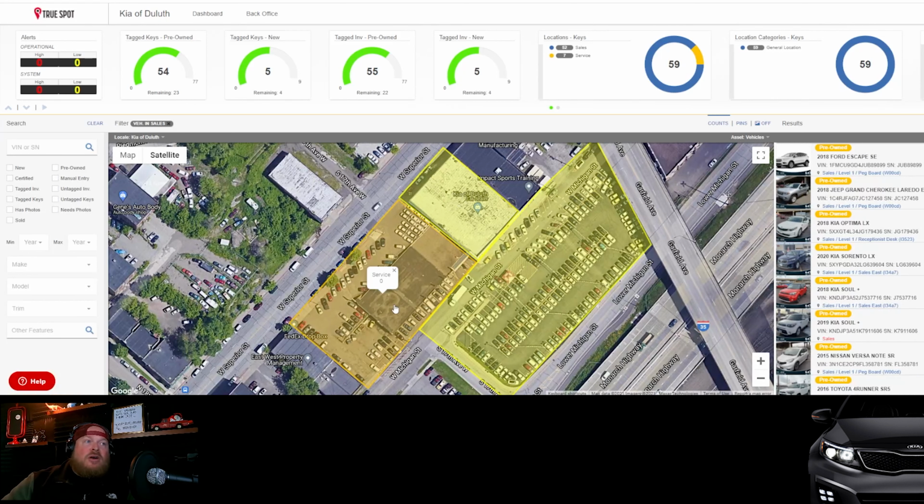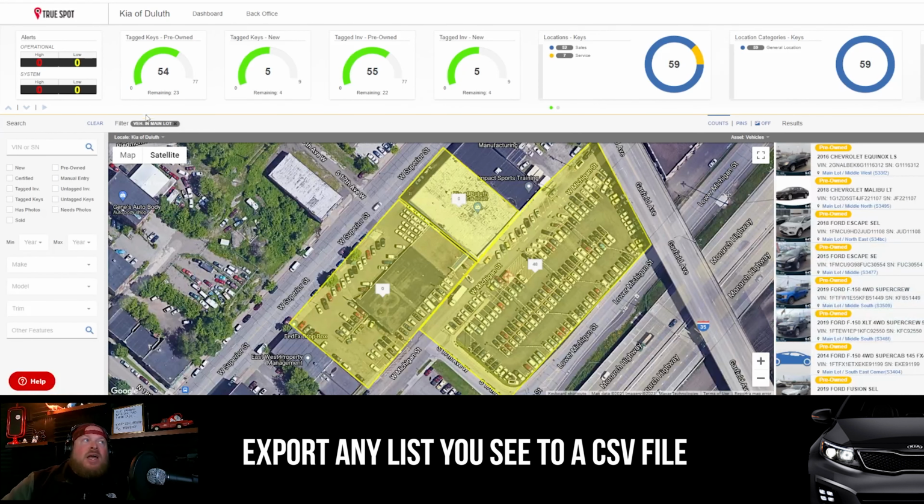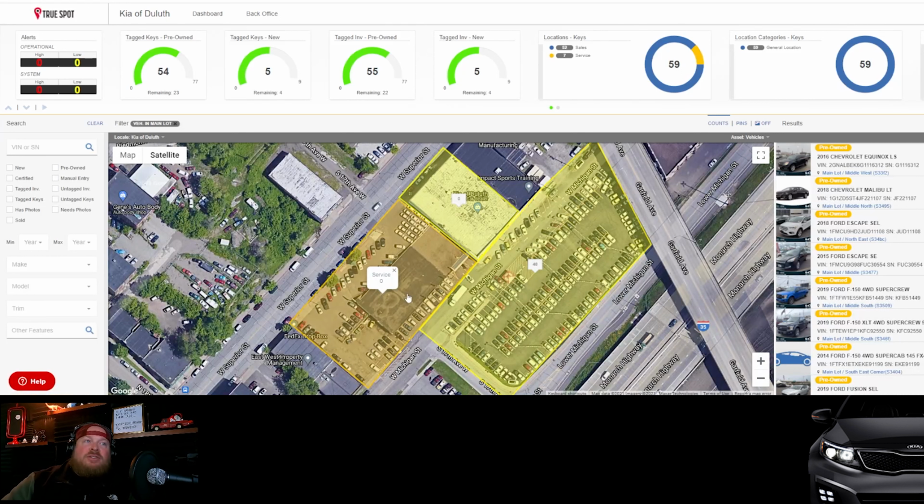Same thing, service, click on that one. It'll present me, I've got 3 cars over there. Boom, here's those cars. Click on the main lot. Boom, it presents this. And you're always going to see it create these filters up here, depending on what I click on or what I search out over here on the left. Right, so very easy to understand how the network works. And we can set this all up.